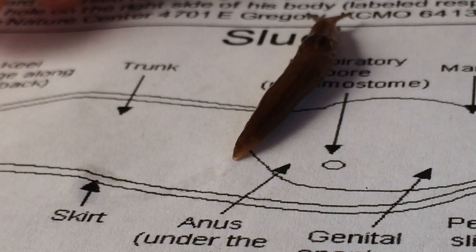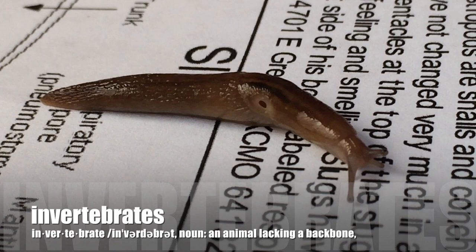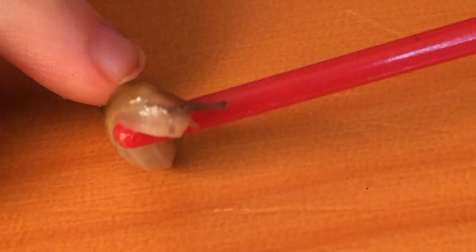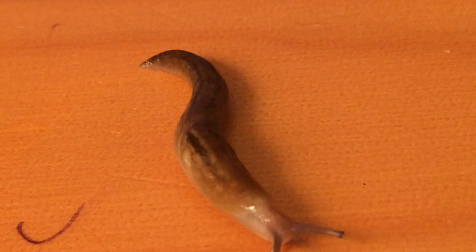I thought there was like a bone inside it, and I straight away knew it couldn't be. Slugs are invertebrates, which means they do not have a backbone. In fact, they don't have any bones at all. A slug could crawl over an upright razor blade and not be cut. They can use their slimy trails to guide them back to their tunnels, because they can easily dry out. Slugs remain where it's cool and damp during the day.